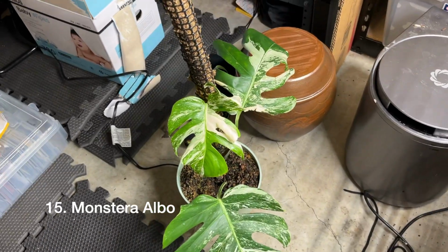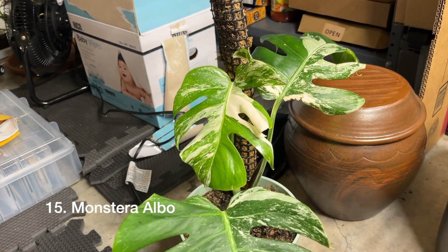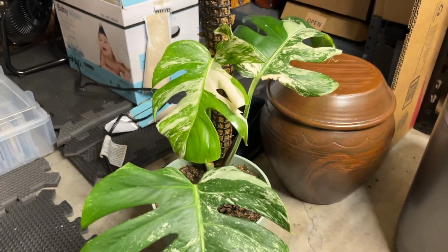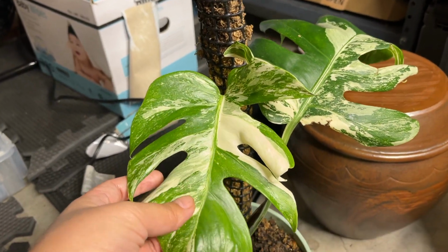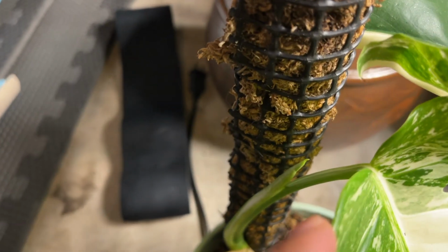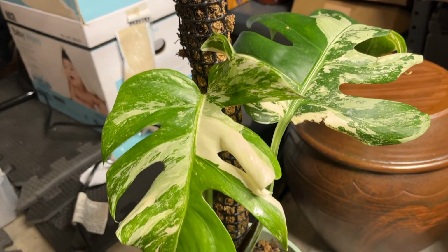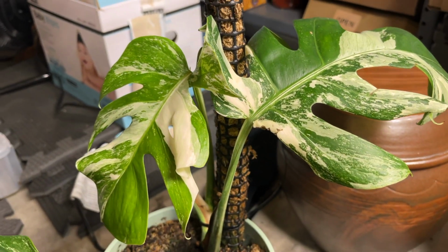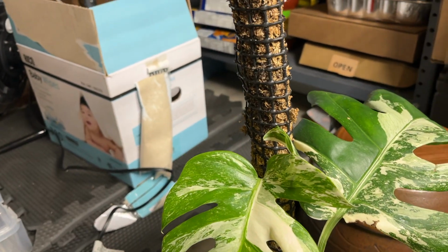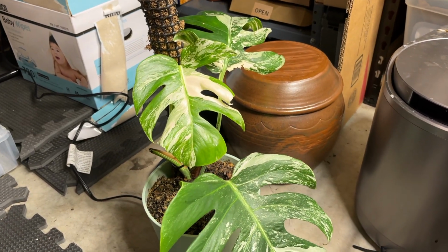All right, finally, this is my Monstera Albo, and she is doing so lovely. I love everything about her. This is her newest leaf, and she is prego with another leaf here. And I attached a moss pole for her, and I'm hoping that it's going to help continue the fenestrations. I'm not a fan of moss poles, honestly, but I had this extra one and I wanted to experiment with this.